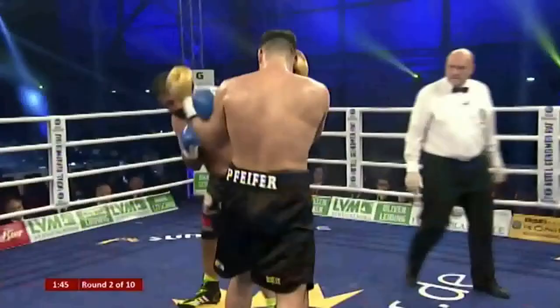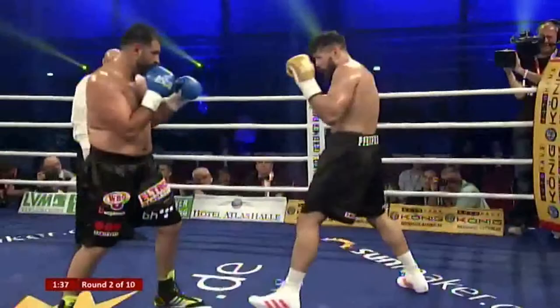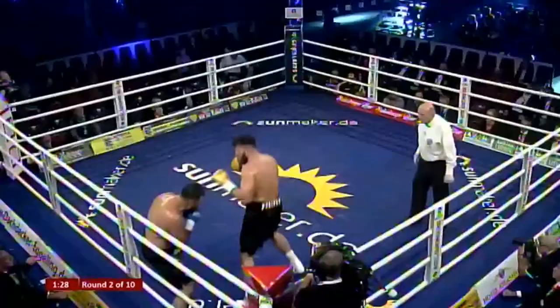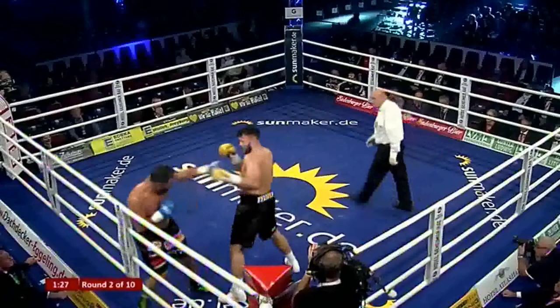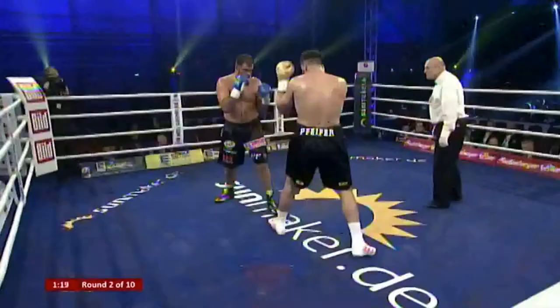I think Redzovic is maybe realising that the chances of him just being able to fiddle his way through 10 rounds here are not great. And he may as well give this a crack. Looking for the uppercut again there, Pfeifer. Didn't quite pull it off that time. But the way he just inches in there, he's in range, Pfeifer, a lot of the time.